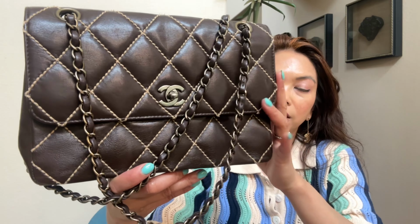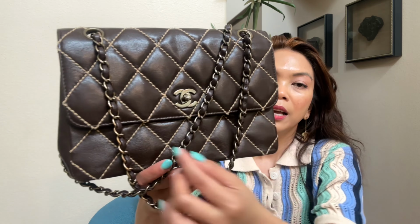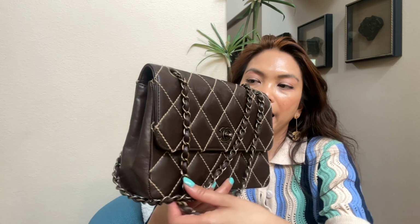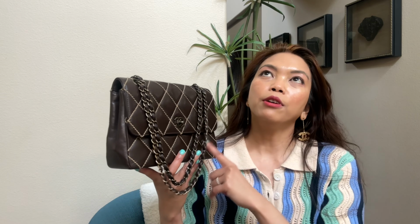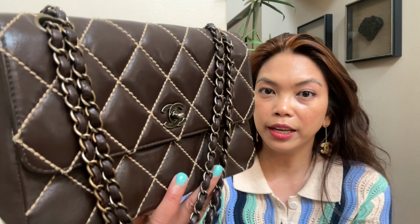It has the diamond quilting design, the CC turn lock, and the leather chain straps. So again, this bag comes in many different variations. I've owned several of these, and I've sold them because I buy and sell. I've owned the black one mostly. Did I own another color? No. They also come in different hardware, so you have to be aware of what you're buying, and the one that you want is always going to be the aged gold antique one.